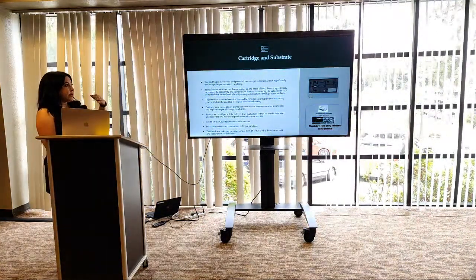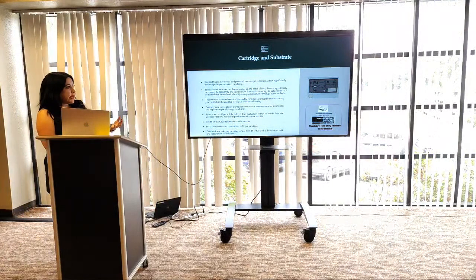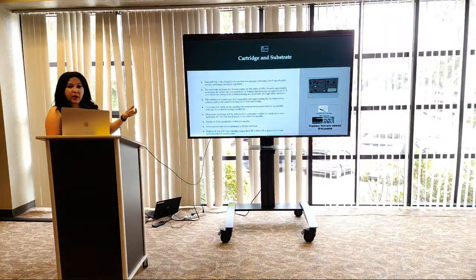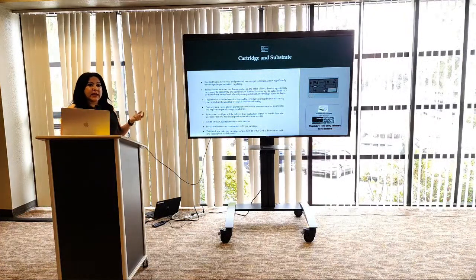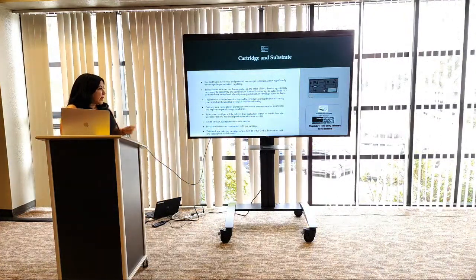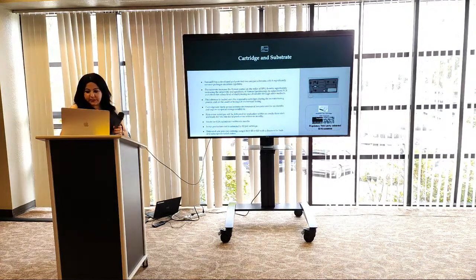So basically, we send the patient or the clinician those little cassettes. They can keep them at home for 6 months, and they can get tested regularly. We just started our FDA submission process.